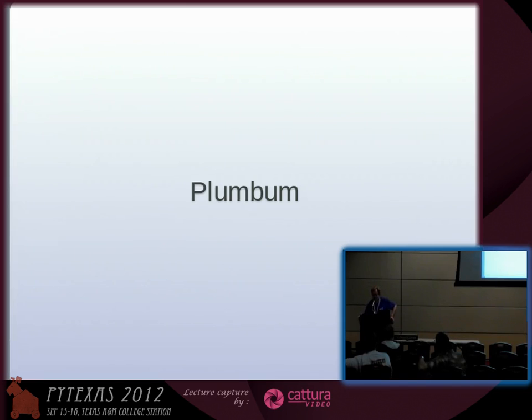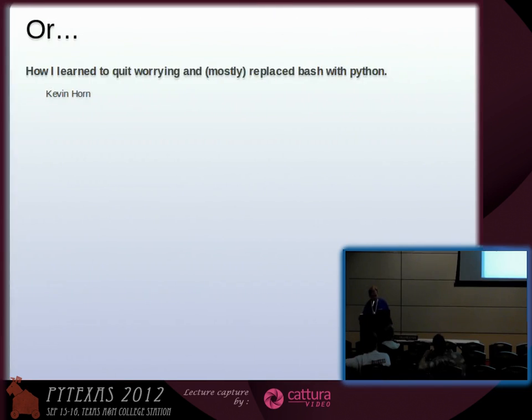What I don't like is when I have a beautiful Python project and for some reason it depends on some horrible shell script to be deployed or to set up my data or whatever. So I try to find ways to get rid of those, and this talk is about a tool called Plumbum that makes that pretty easy.